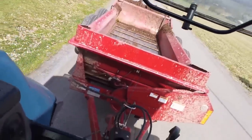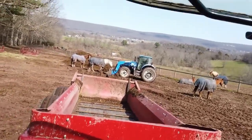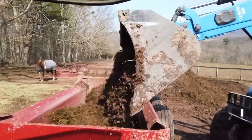All right, we got our first load emptied out. Heading back for a second. It would appear that Argento is very curious about the tractor and its bucket and is trying to rub his body on it.